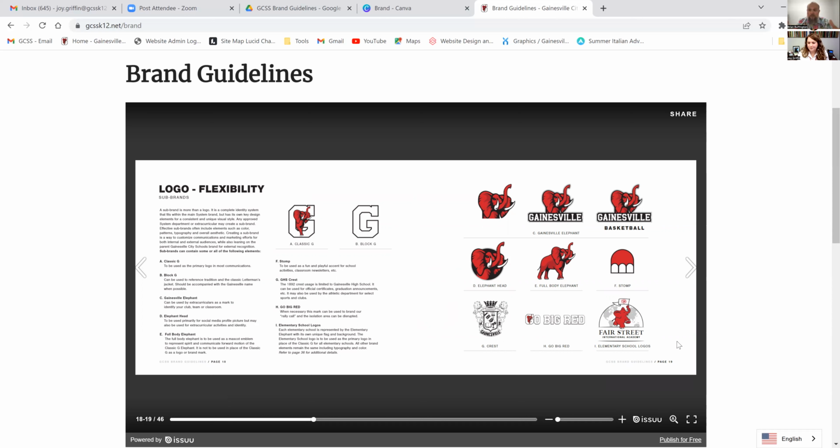If you just want to get started with cleaning up your brand, you can go simple. People can do this different ways, and there's no stone unturned here with Gainesville City Schools. Joy, this is beautiful. Well, thank you. And you're right. When we get to the Canva part in just a minute, whatever you have, you can load on Canva.